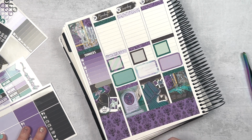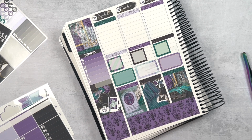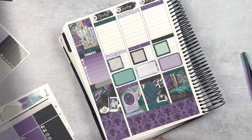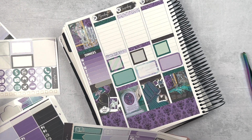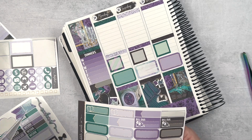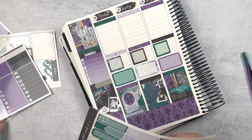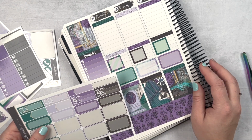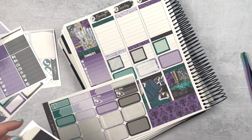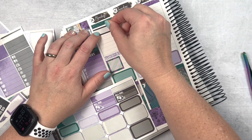Okay, why do I feel like I don't have boxes to use? Probably because this was a mini kit back in the day. That's what I'm thinking. 1, 2, 3, 4, 5, 6, 7, 8. No, it had to have been a full kit. Ugh, okay. I should have used this way back in the day. Probably would make my life so much easier right now. So, all right, let's do this.